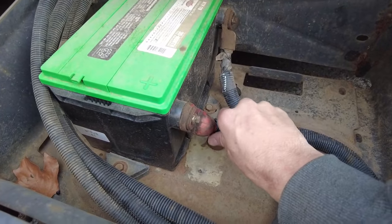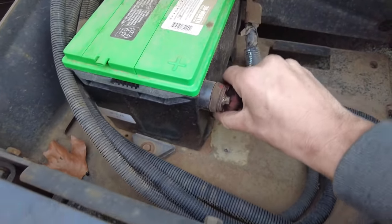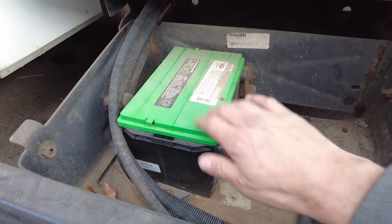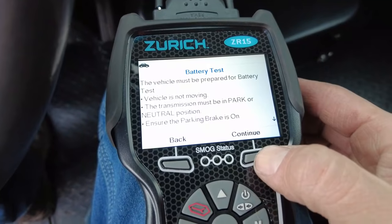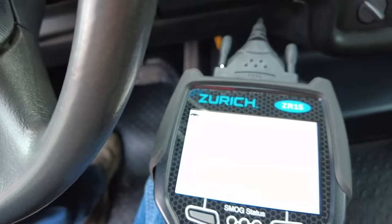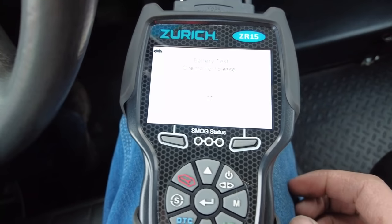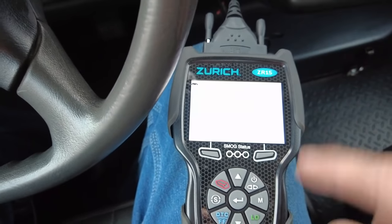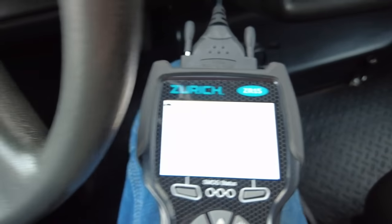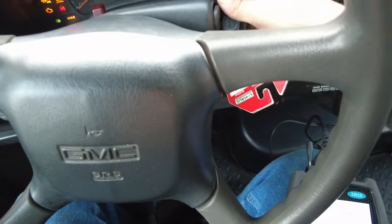Okay, I just pulled the battery tray out and these are all totally loose. So I'm gonna tighten them up and run the battery test again and just make sure that's not the issue. Okay, battery test. Yes, all good. Headlights on, door shut so it doesn't hit me. Continue, countdown, fast forward. 2, 1, 0, turn headlights off. Continue, start engine one time.